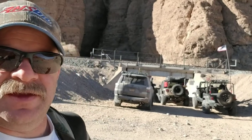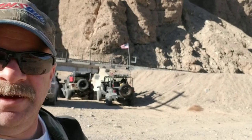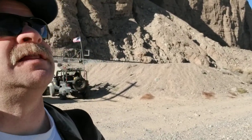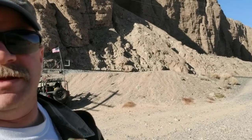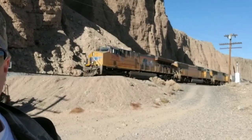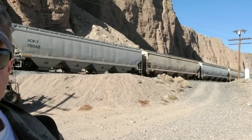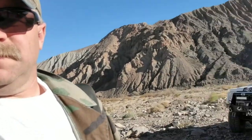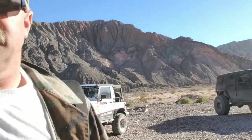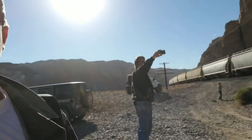Well, we're out here in Afton Canyon, about ready to go into Spooky. Got a little treat, got a train going by. And a jet. Yeah, it looks like an F-18. Samurai in the pickup. A whole lot of fun going on.